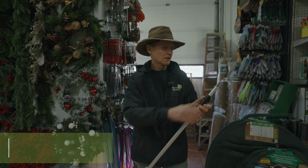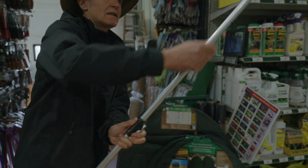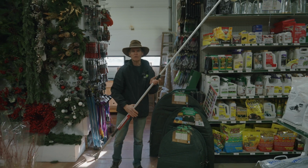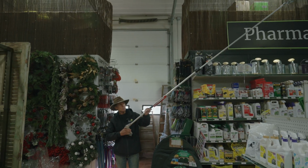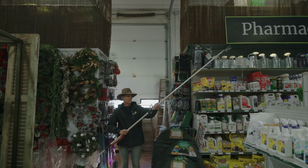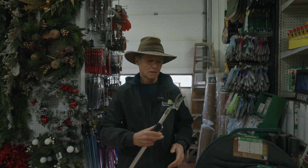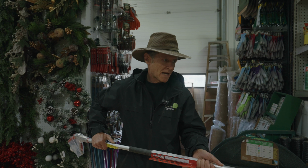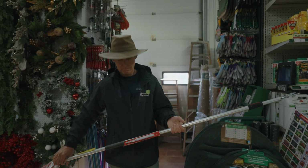Easy to use. Just pull in the trigger point there, extend it, and it locks into place. You can hear it lock right in. Then pull the trigger, and the blade prunes nice and clean. ARS blades, nice and sharp all the time. Never have to get into those rose bushes. You just stand back, reach in, snip, and pull the branch right out.